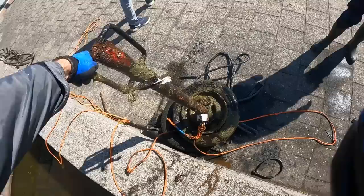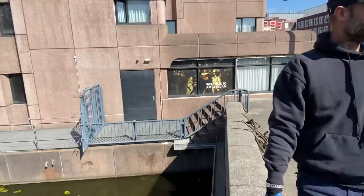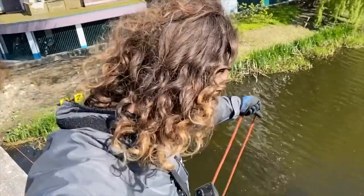Wow. Nice one. How on earth did we not get that sooner? It was under the bridge. Maybe we can try on the other side there. Yeah, just go over there. All right. The bridge looks almost identical to the other one, so let's throw a magnet in and see what we can get on this side.